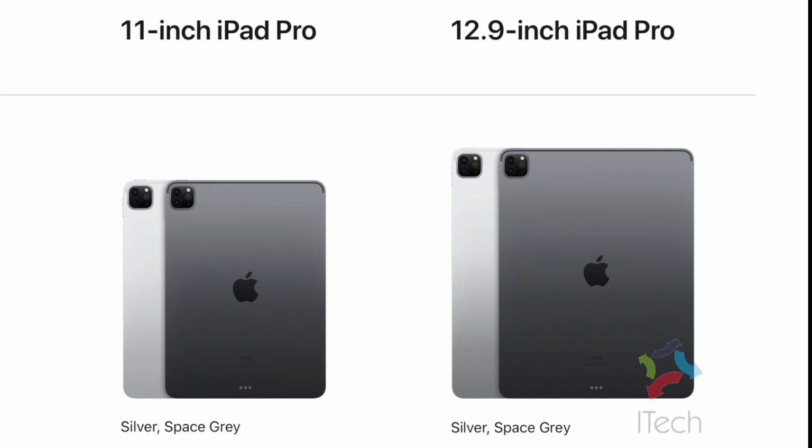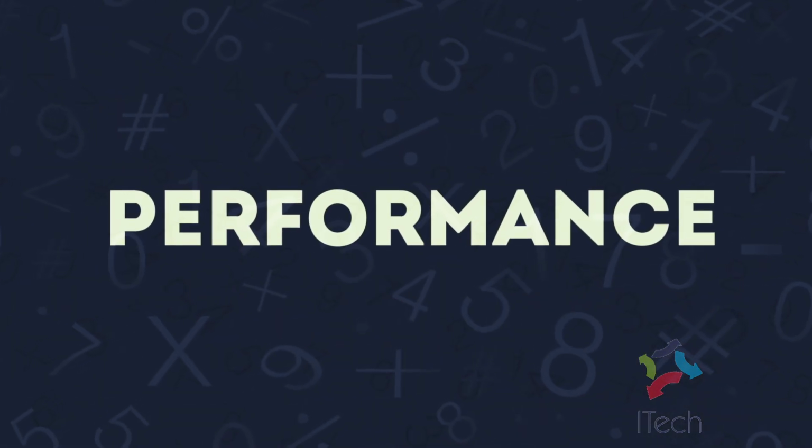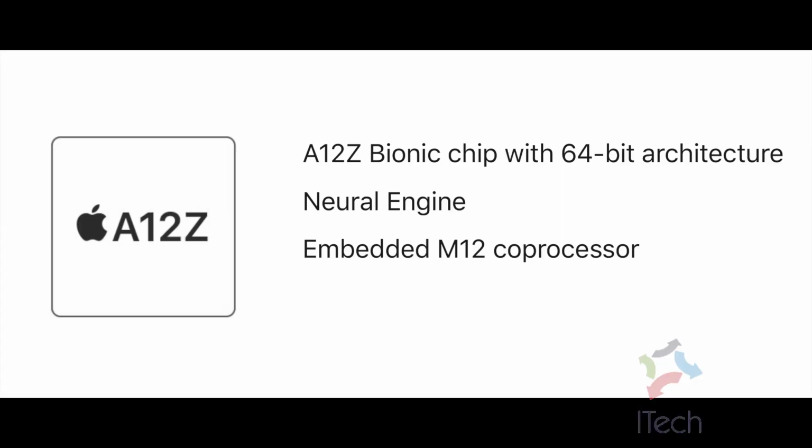Talking about colors and size, iPad Pro comes in 11 and 12.9 inch and is available in space gray and silver color. Talking about the performance, iPad Pro comes with an A12Z Bionic chip with 64-bit architecture, neural engine, and embedded M12 coprocessor.